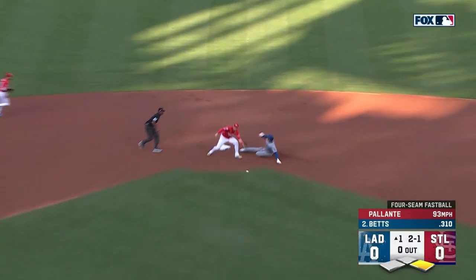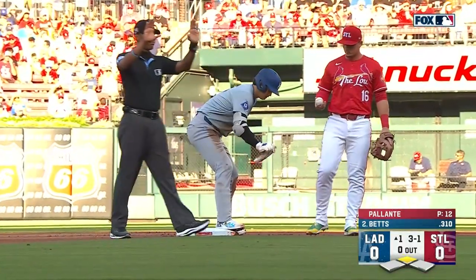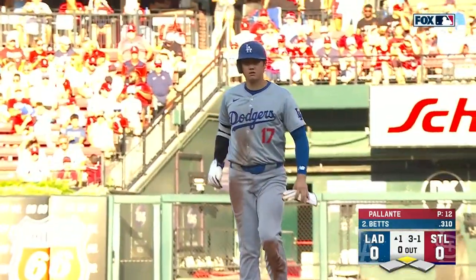Ohtani runs, throw down to second base, and there is number 36 for Shohei Ohtani in the stolen base category. Decoy got him there. Felt pretty good. I liked it. You know, that'll be it for that bat, but it was fun while it lasted.